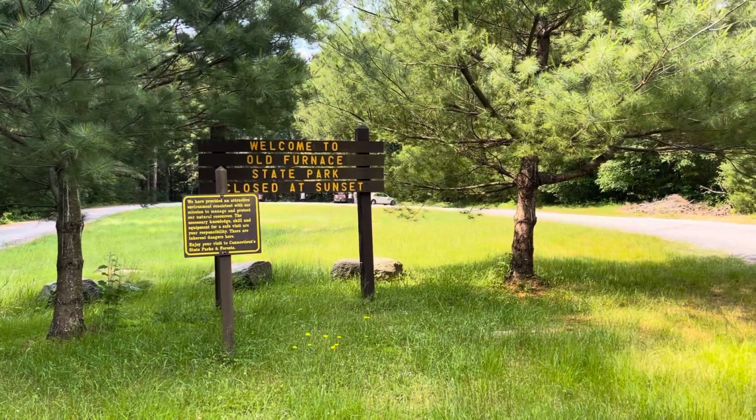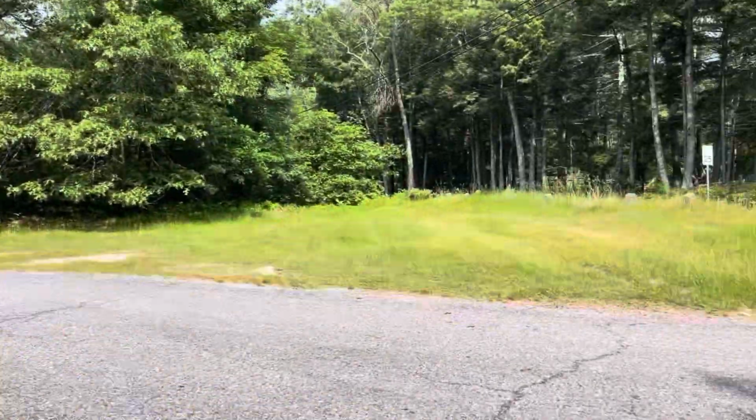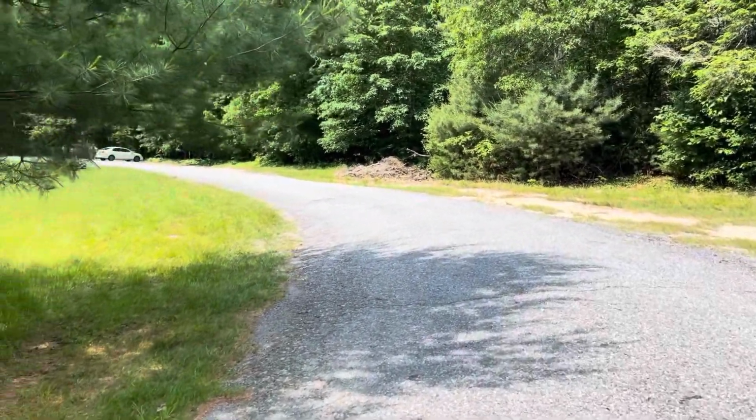All right, today we're at the Old Furnace State Park. Remember, closes at sunset. Me and Isla are gonna go for a little hike, explore the Ross's Cliff Trail. It's been about 5 years since we've been out here, so let's get going.